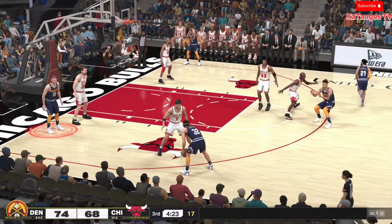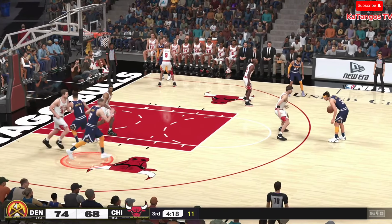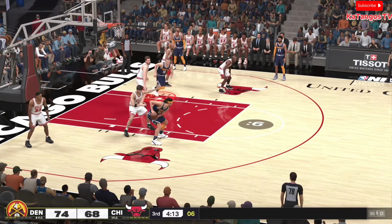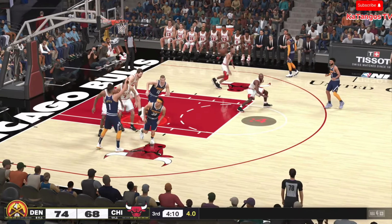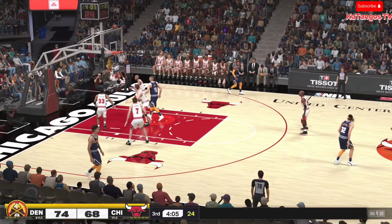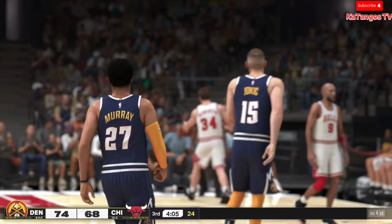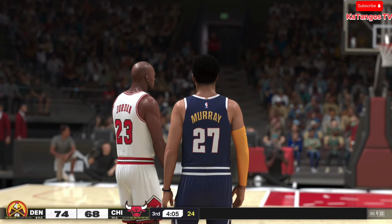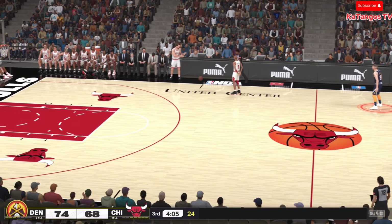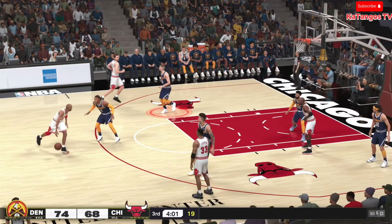Outside Gordon. Porter with a screen for Gordon. Five to shoot. The deep three from Murray. And it goes out of bounds. Last touch by Murray. Harper against Westbrook.